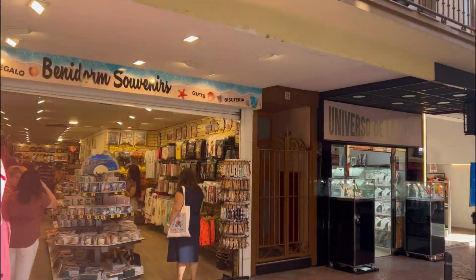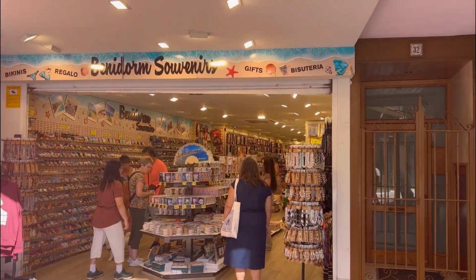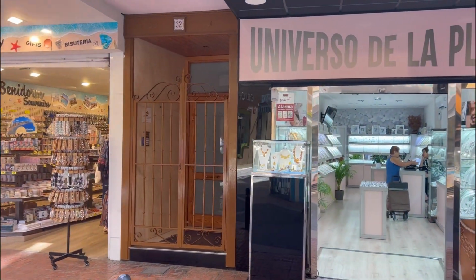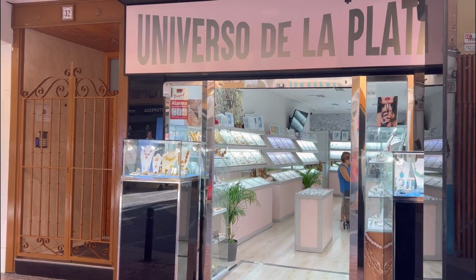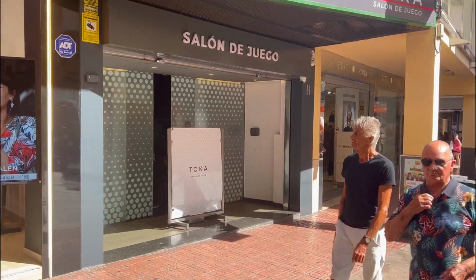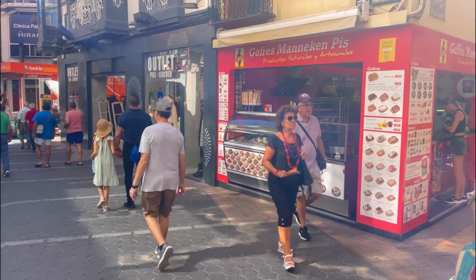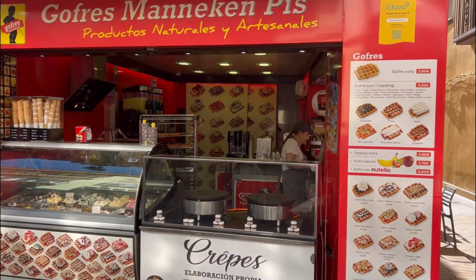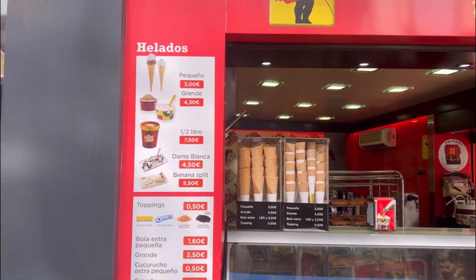This is where every now and then they have some nice expositions and quite some fun ones as well. Benidorm Souvenirs, our top three favorite souvenir places in Benidorm to buy some cheap and great quality gifts for your loved ones back home. Brand new shop, Universe of Silver. We lately have a lot of jewelry shops that are only silver ones, by the way. Ooh, the waffles, Mannequin Piss, a very nice waffle place, not a bad one.